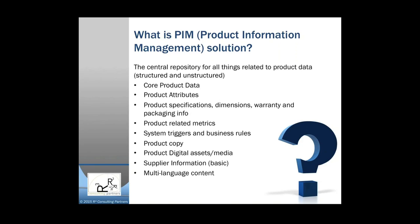Because PIM feeds so many other systems, they normally store more product-related information than any other single system. They don't necessarily replace any of these other systems. They just improve and make more efficient the creation and management processes of the product-related data that's found in each of them. The integration of a PIM to other systems is usually a one-way data flow. PIMs typically push data out to other systems but don't normally receive data back from those systems.